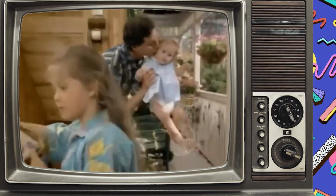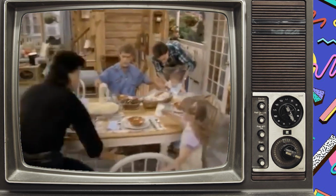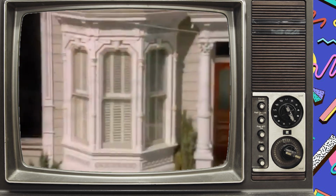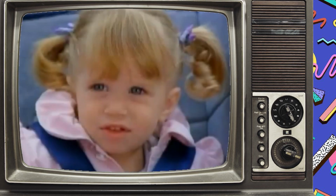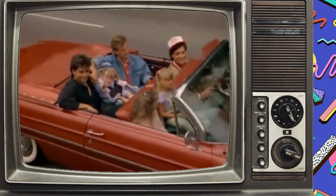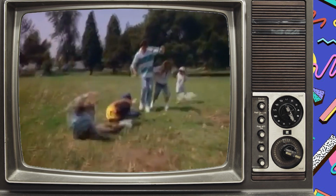We'll finish off the season 1 intro with the customary dinner table scene and a zoom out shot of their home, which I'll return to later in this video. Season 2 starts with a brand new ensemble shot taking into account the kids' ages, and then the same bridge flyover. And then we get some more horsing around at the park.